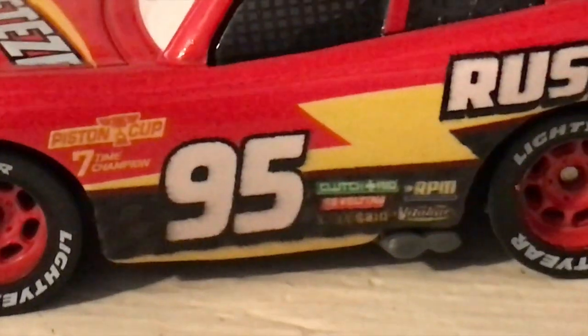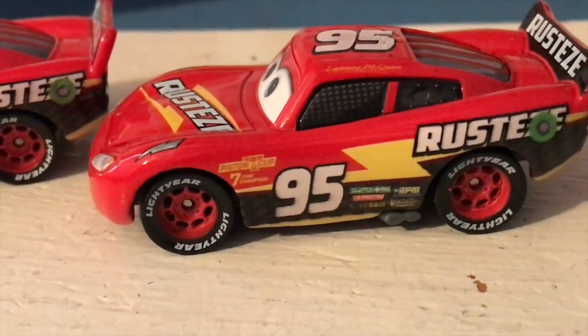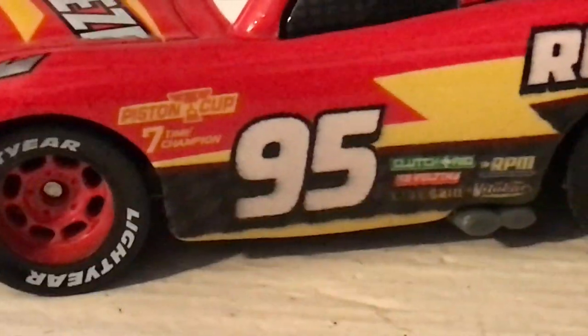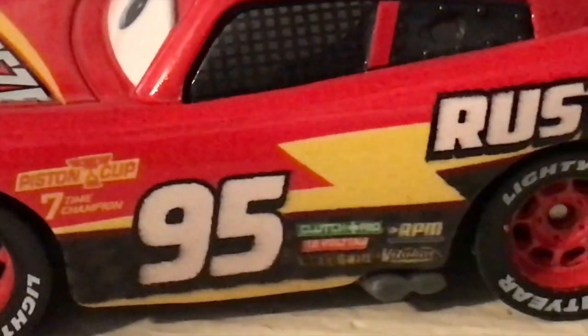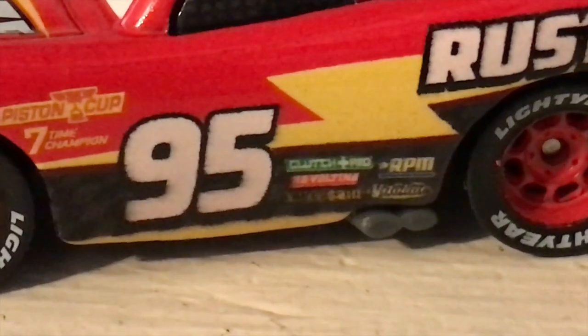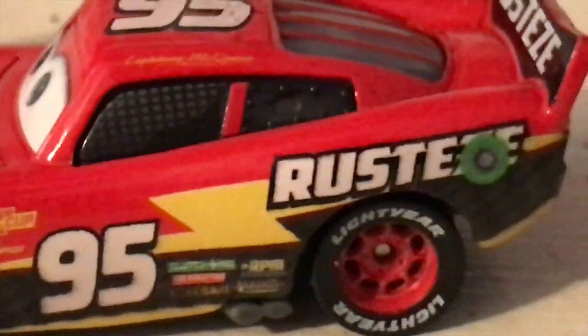Very interesting lightning bolt. Hopefully I'll be reviewing this guy again soon because his 2022 variant's out with new wheels and a different face. But this guy, again, will be repainted and just made a new McQueen in my collection for upcoming Cars Adventure stuff, probably. Clutch Aid, RPM, Revolting, Vitaline, and can't really make that one out. I think, yeah, that's the old Octane Gain logo.